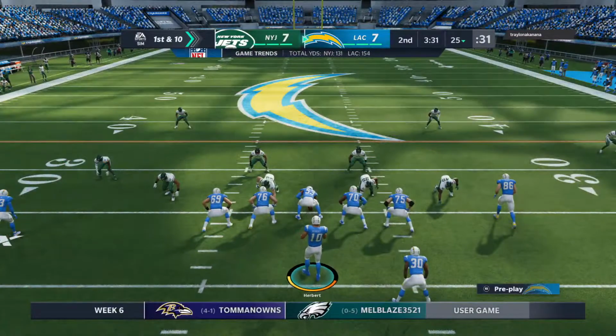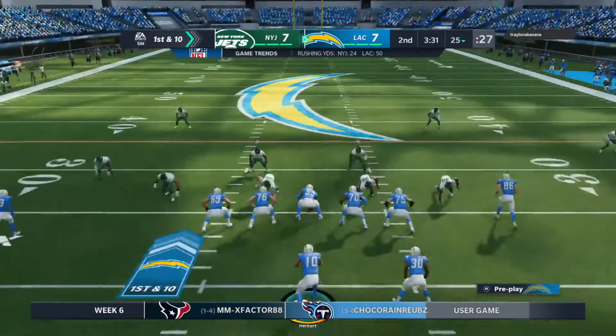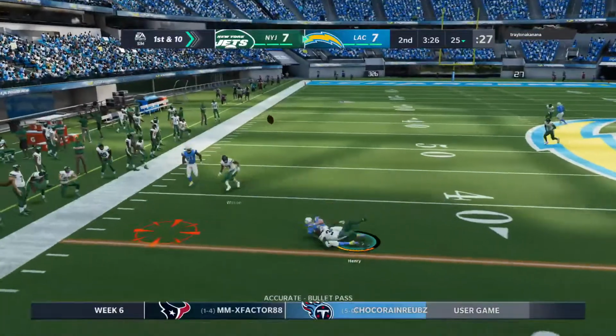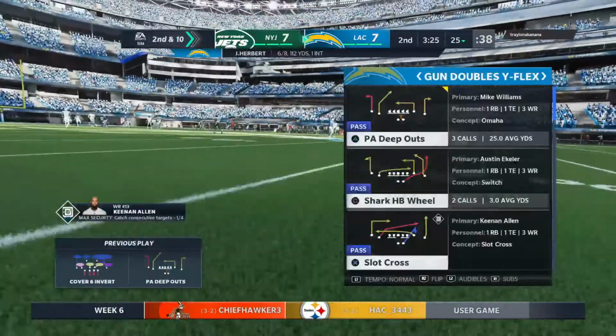The Charger drive about to get going. And last time, they had it 4th and goal, rolled the dice, didn't get it. Now they've got to put that behind them, try to put together another drive. A simple tip of the cap, a nod of the head to the defense. Congratulations, you got us last time. But you didn't hold us the whole time.